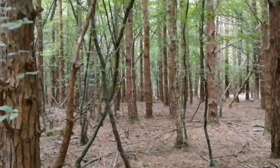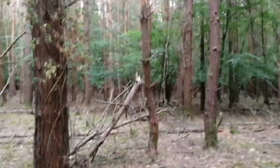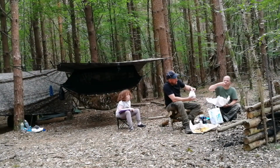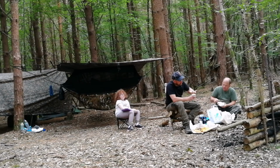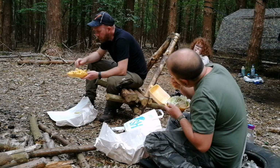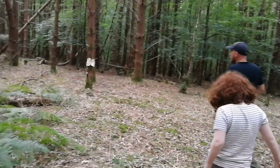Pretty cool, pretty good. There's been some damage here. Oh, dead trees. Pretty cool, pretty neat. Love nature. Just had dinner, lovely kebab and chips. Evie's had meatballs and a few snacks.